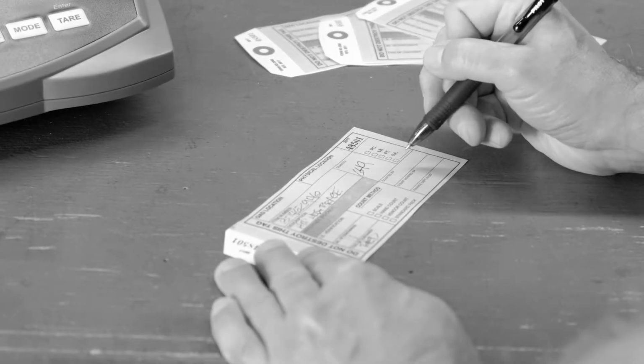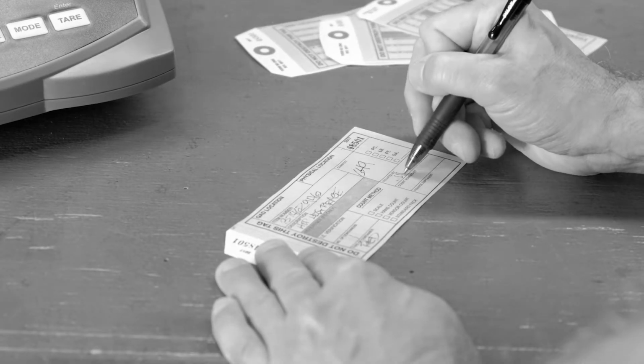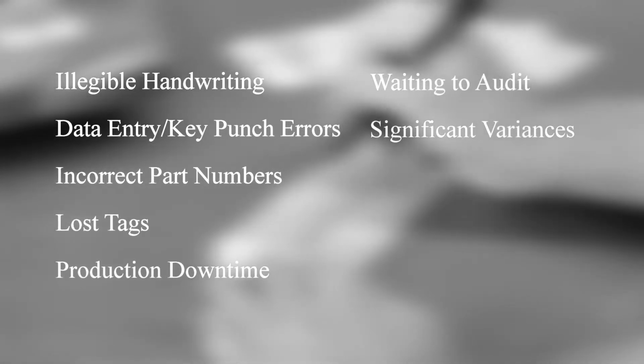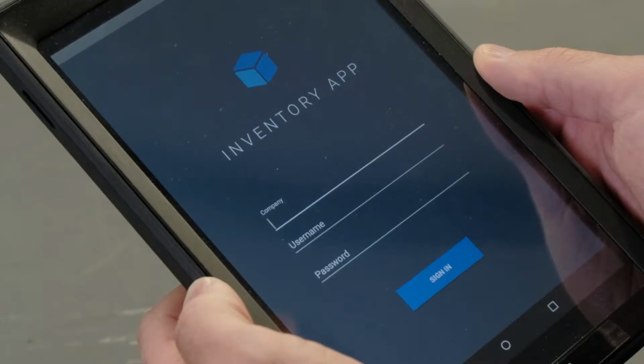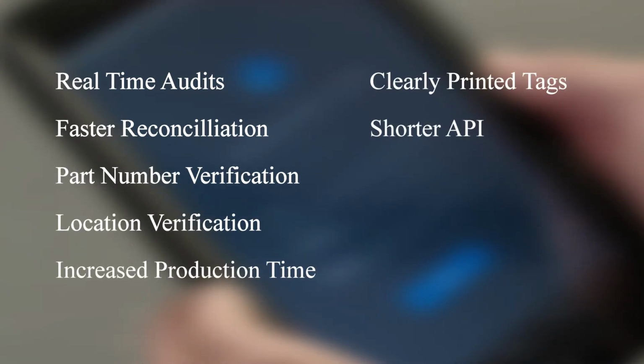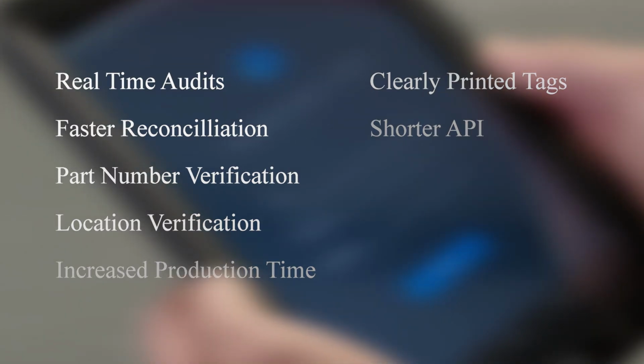At Wingfield Scale, we know that during your annual count, you will face problems like illegible handwriting, data entry errors, incorrect part numbers, and much more. That's why we have created AllCount. It directly addresses these problems by providing real-time audits, faster reconciliation, shorter cycle times, and many more benefits, resulting in a shorter, more accurate inventory, allowing your plant to get back up to production faster.